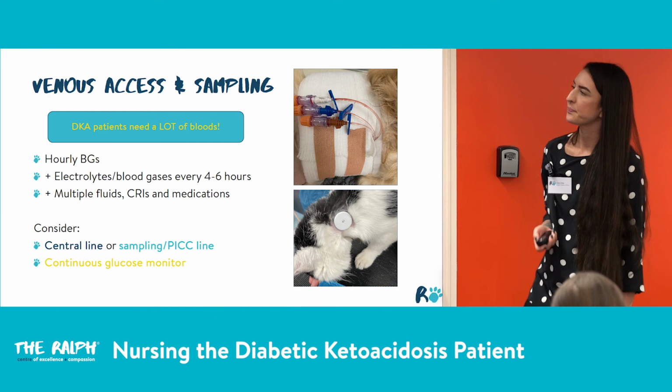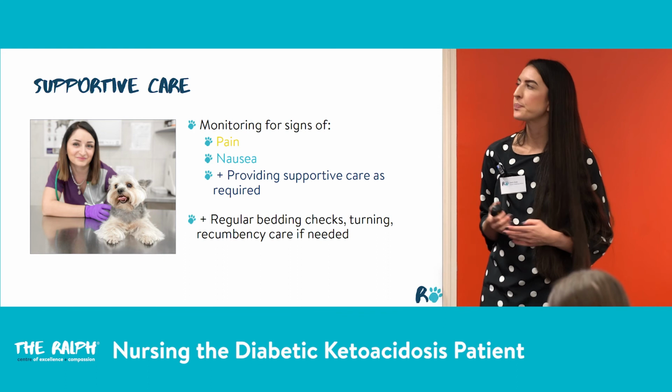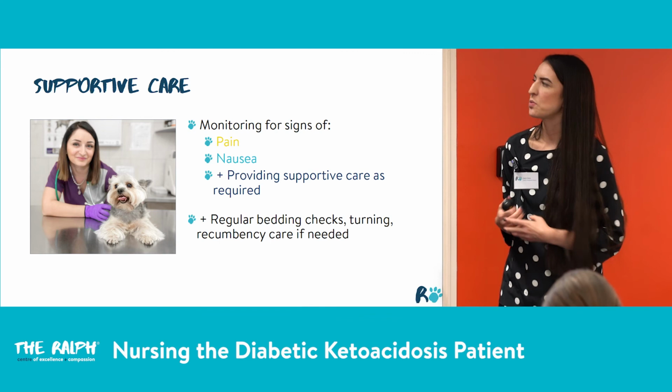And then in addition to this, we want to think about all of our general nursing care. So particularly monitoring for things like pain or nausea, and then providing any supportive care that the patient needs. In addition to things like recumbency care, often these patients present down to us collapsed. So things like bedding checks, turning the patients regularly, bladder care, that sort of thing, as needed, based on the individual.